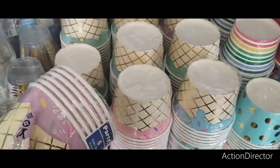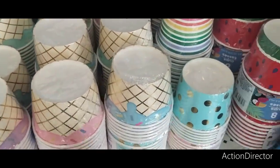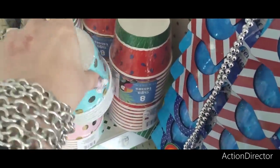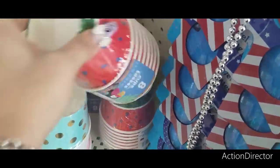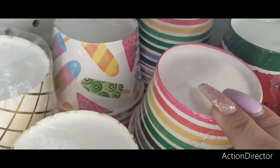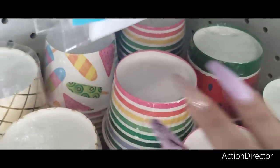Look at, you have the lavender with the sprinkles. You have the pink, the blue. You have the teal with the metallic dots. The pink with the metallic dots. And of course the watermelon. And you get 8 in each. Oh, there's another one. Look at those. Those are cute too. And then you have like the beach stripes.